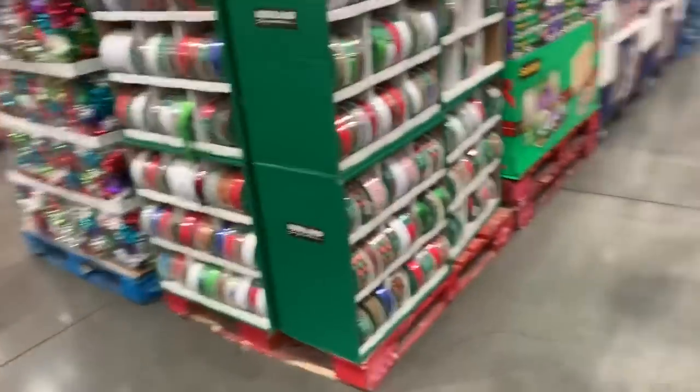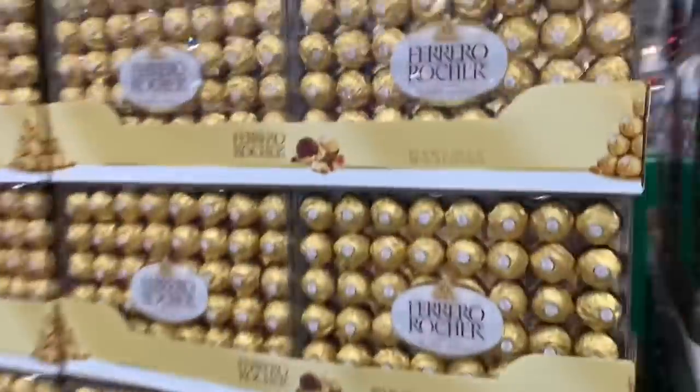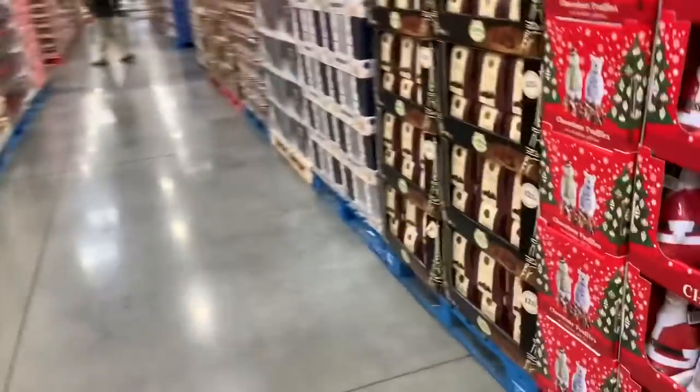Anywho, I'm gonna just go down here and see what else they got, because they usually have toys and stuff. So I'm gonna look and see what they got for the kids. Oh, look, all these bows. But I don't buy bows like this because I only use certain colors. Oh, these are good. I love those. Oh, I do not need to be in this aisle, the candy aisle. Anywho, let me keep on going.